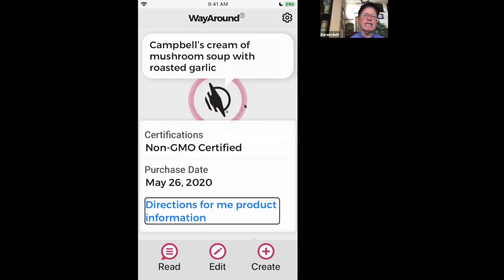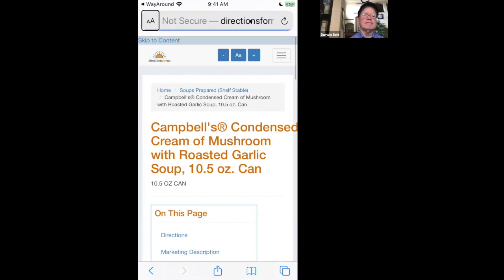And so double click that, Jessica. Let's make sure that we can get back to that particular item in the directions for me website. Reader available. Website not secure. Safari. Format options. Button. Actions available. Okay, so it got us back to where we needed to be.